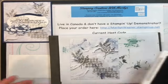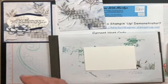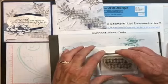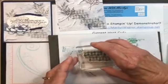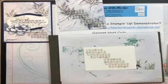Then for my greeting, I did stamp off. So stamp off is just take it, stamp it, and then stamp your paper. So stamp on recycle paper, the back of your last kid's drawing that they did for you, whatever works for you, and something that you're not going to keep.